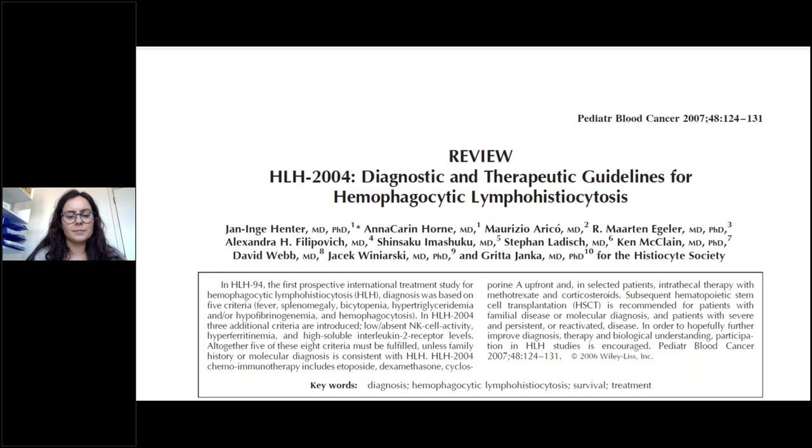So this is the cornerstone article of essentially how we currently diagnose HLH and how we treat it. So the diagnostic criteria and protocol were first formalized in 1991 by this American society called the Histiocyte Society. It was since revised in 2004 in this large study and has now been updated. If you're interested, you can read this article.